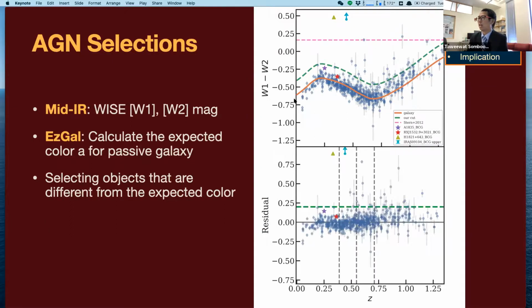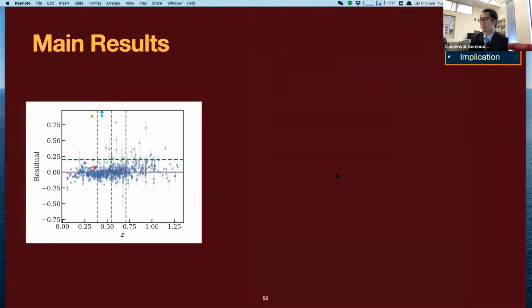Okay, so now I subtract all the data points here with the orange line, and then we get this thing called a residual. And basically, we call everything above the green dashed line here an AGN-selected candidate. And we separate the data into 4 different bins such that each bin has the same number of BCGs so that they have similar statistics.